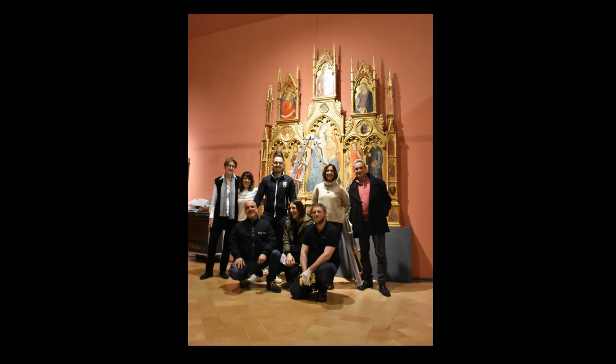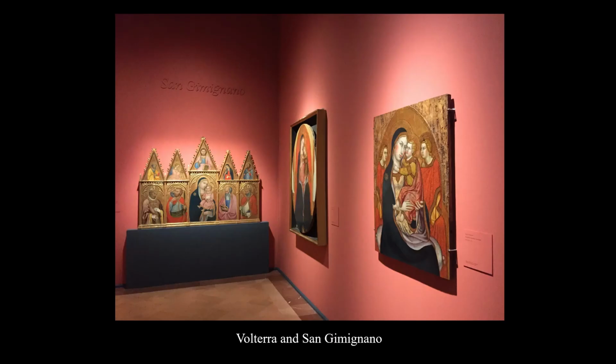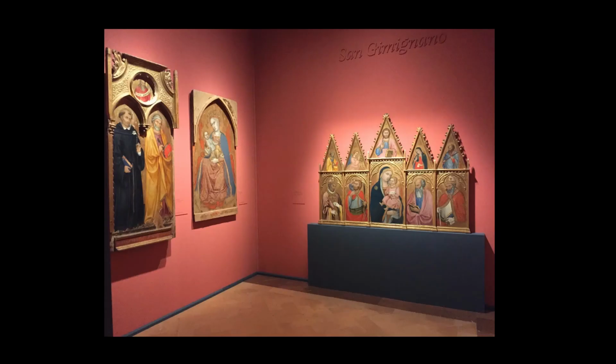Now we're moving into a transept of the exhibition space where more paintings from Volterra, together with one of Taddeo's works, the last of the intact polyptychs we have, is on view. Volterra and San Gimignano were important places of his activity later in his career. And with the painting from San Gimignano, I think the notion of innovation comes to the fore.